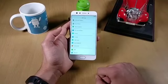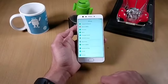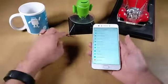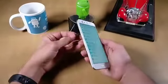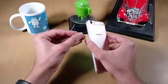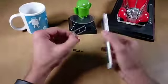You can see that the settings give you the option to navigate all the essential controls that you would need. And as you can see, magically the SIM tray remover came flying onto the table, and we will just show you the SIM tray as well for the dual nano SIMs that you can house in this device.